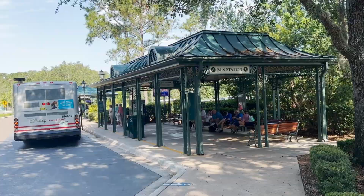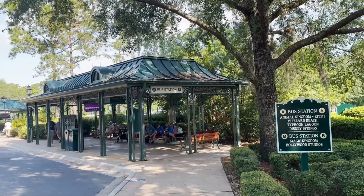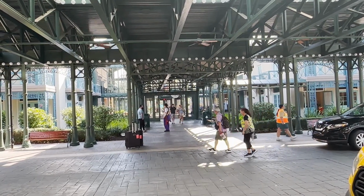So let us know what you think of these resorts. Have you ever stayed at the French Quarter? If you have, what are some pros and some cons that you found by staying there? We haven't found too many cons of staying there. The major one for us is the fact that it doesn't accommodate 5 people.